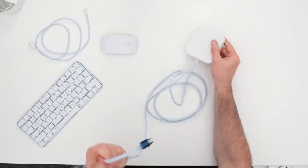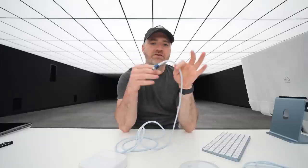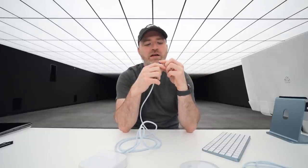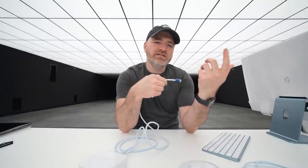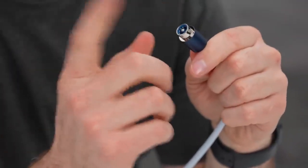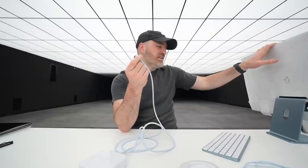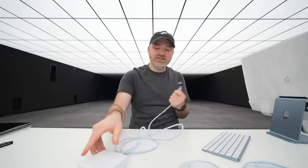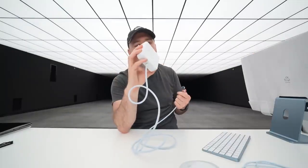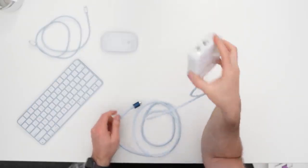They also created this magnetic connector, so if it was to get kicked, it would pop out, presumably. I don't know, I'll give it a little test. I'll give it a little run, see if that's how it works. That seems less important on a desktop compared to a laptop where we've seen MagSafe before, but who knows where people are gonna set these up. It's a nice little thing to have in the event that that happens and you don't have to watch your iMac slam to the ground. But yes, to get something that thin, you gotta have a power brick on the outside. That's just the nature of the thing at the moment.